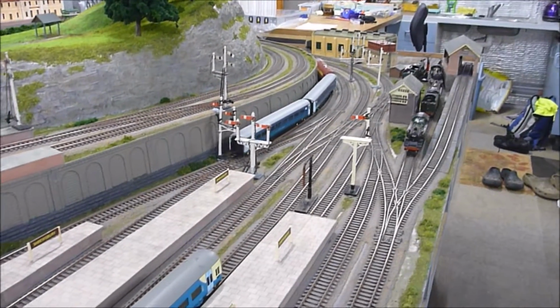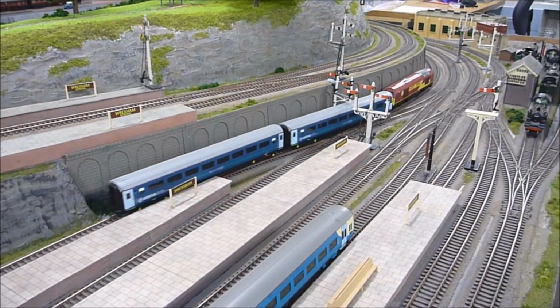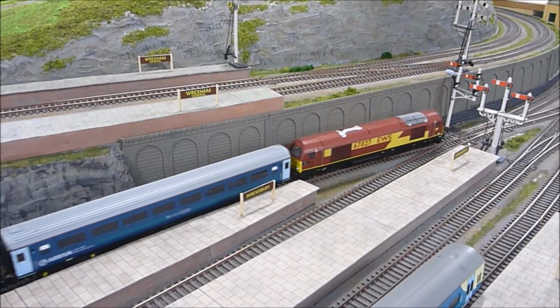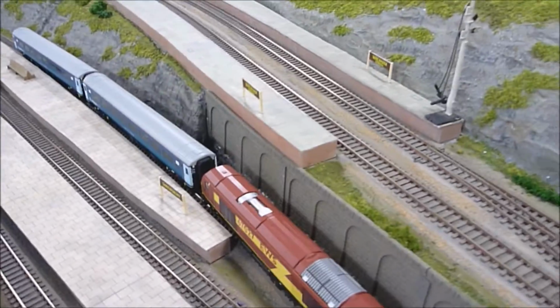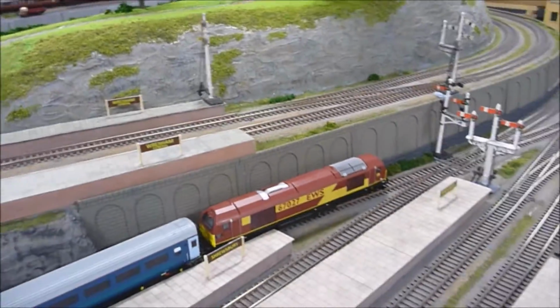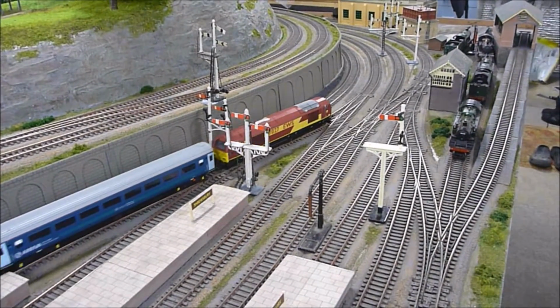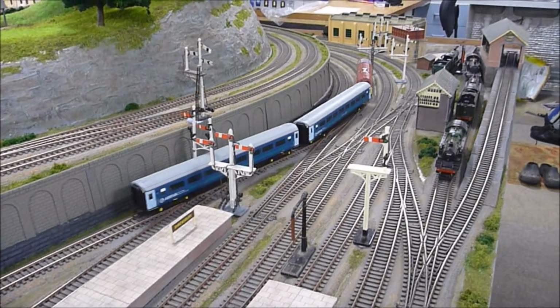Here we see a Class 67 with two Mark III carriages backing into platform number 5 at Shrewsbury Station. These two carriages will join the existing four cars on platform number 3 from Aberystwyth and travel to London Marylebone. Class 67 is now moving onto the up main lines before backing onto the train, which is now standing on platform number 3.